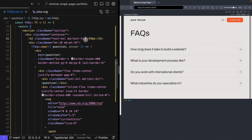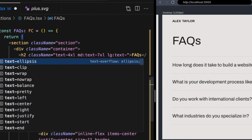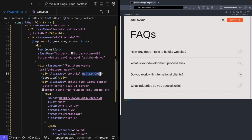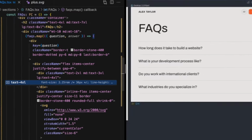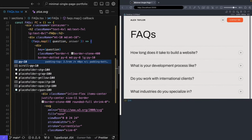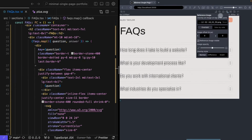So for our title text, let's go ahead and give this a large modifier and say text 8XL to update that font size. And then for each question, that's currently medium text 3XL. Let's go ahead with a large modifier and say text 4XL to give it that 36 pixels of font size. And then we'll also want to update the padding top and bottom. So we'll say large PY10 to give it 40 pixels of padding top and bottom. After that, let's go ahead and overlay our reference image and see how close we got.